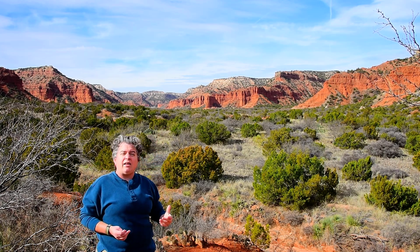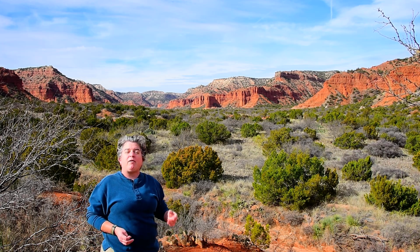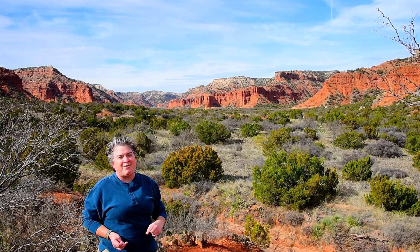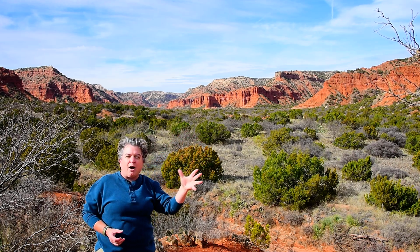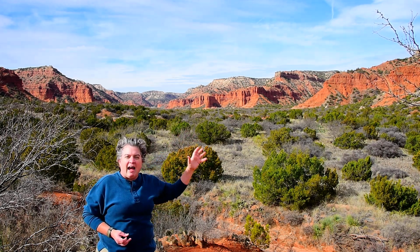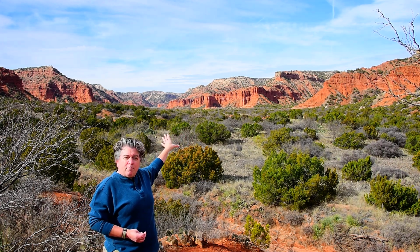And the Ogallala Formation consists of sand and gravel, and that was deposited by rivers flowing off a different mountain range. Now we have the Rocky Mountains to the west, and we had rivers coming off the Rocky Mountains and carrying all that sediment and depositing as the Ogallala Formation.